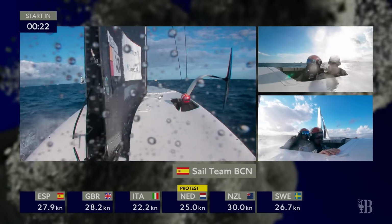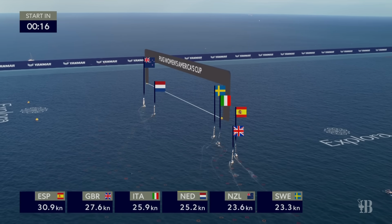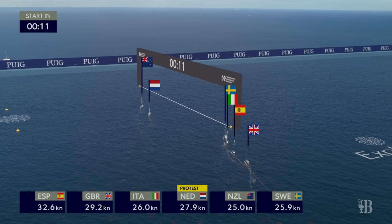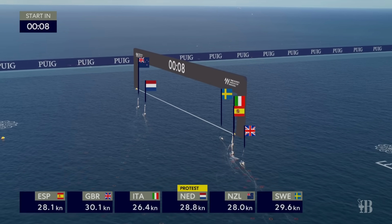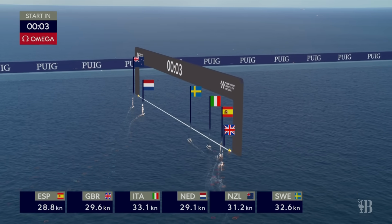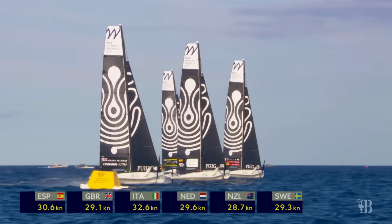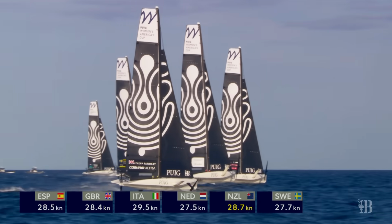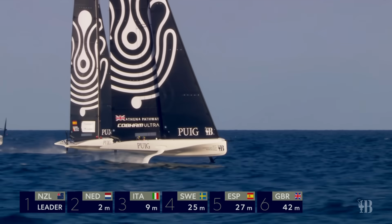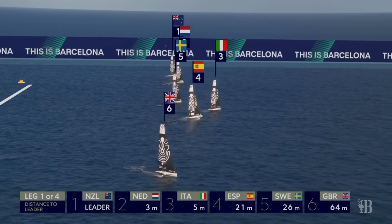Spanish like the look of the right-hand side. 20 segundos. Teams just killing a little bit of speed there, particularly at the top end of the line. Athena Pathway struggling to get in, looking for a space. Semi-final number 2, PUIG Women's America's Cup in Barcelona. Athena Pathway trying to get into that new breeze on the right-hand side.